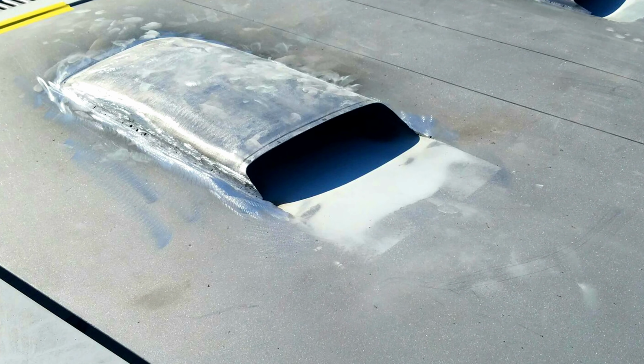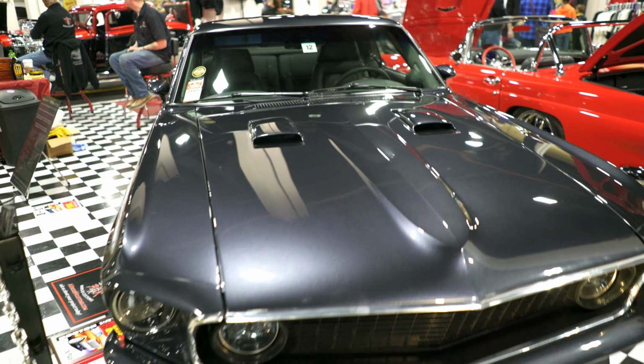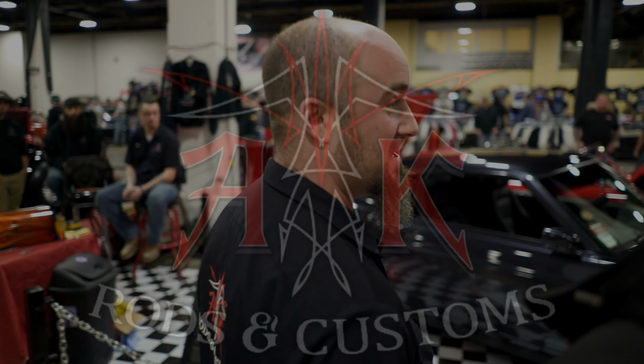We had to build 2 custom hood scoops to alleviate some clearance issues with the IAC controller on the Kenny Bell Supercharger. All said and done, we were looking for that subtle factory finish to accentuate the detail that was done in the remainder of the build. Very unique build.